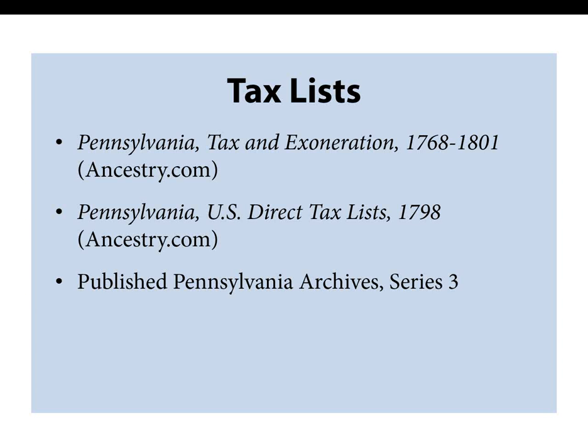Ancestry has two searchable databases of tax lists, but I'd like again to call your attention to the published Pennsylvania Archives series, particularly Series 3. This is a gold mine of county tax information, and you can find it at Fold3 or in your local library.